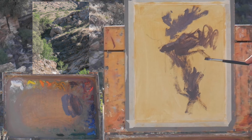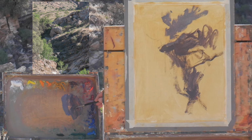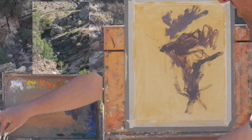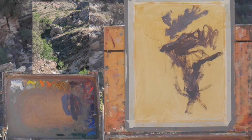So you have to work quick. So I'm after the shadows. I'm working on an oil primed piece of linen that's been toned with yellow ochre. The yellow ochre is bone dry. I should switch to a bigger brush. But it's bone dry yellow ochre.